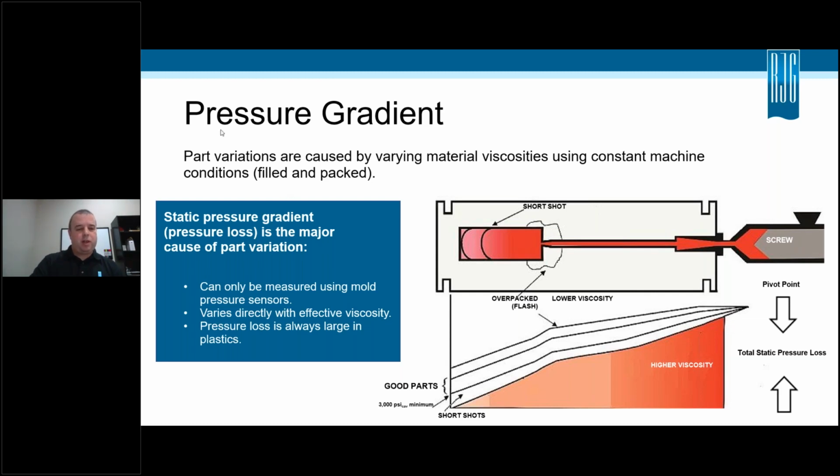So over here on the left side, static pressure gradient or pressure loss is a major cause of part variation. It can only be measured using mold pressure sensors. So we only know what's really happening down in the cavity if we have sensors in there. As we transfer to pressure control, the machine is just going to push a specific pack and hold pressure that you set. And so number 2 here, it varies directly with effective viscosity. So once we transfer to pressure control, it's a thicker or thinner material. It's going to directly correlate with how thick or thin to our part quality. And then lastly, pressure loss is always large in plastics. Plastic is a very thick, viscous material, and there's always going to be just a ton of pressure loss in there that we just have to deal with.